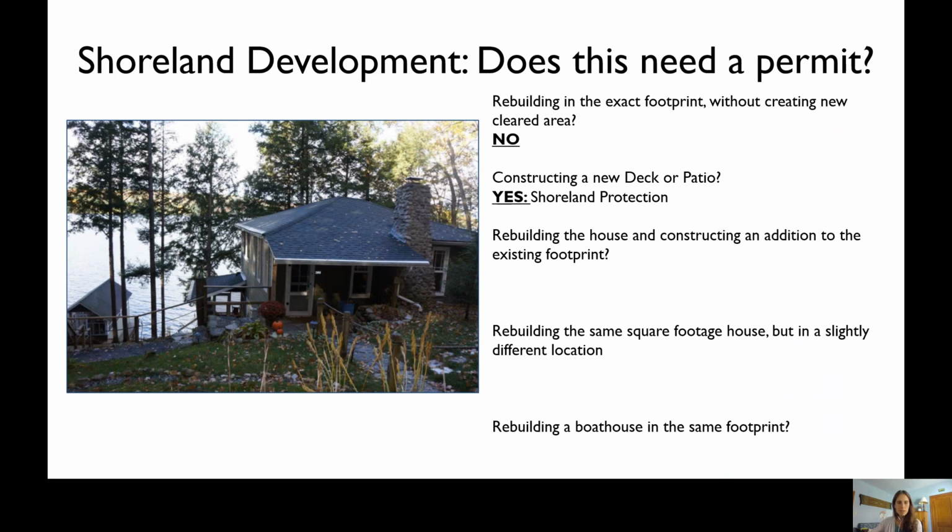Okay, if you are rebuilding your house in the same footprint and then adding an addition to the existing footprint, yes, you would need a permit for that addition. Okay, if you are rebuilding your house the same square footage as it was, but in a slightly different location, would you need a shoreline permit? Yes, you would, because you are changing the footprint.